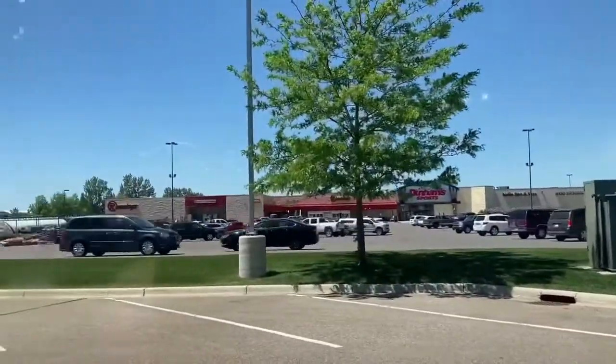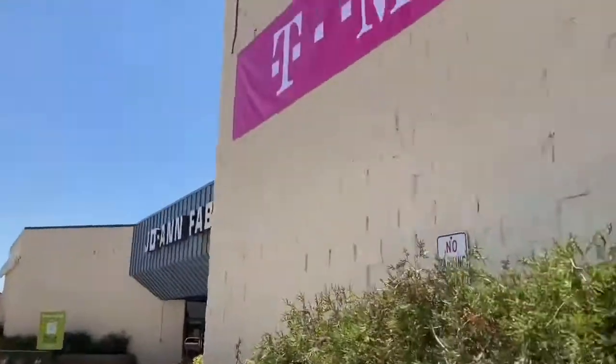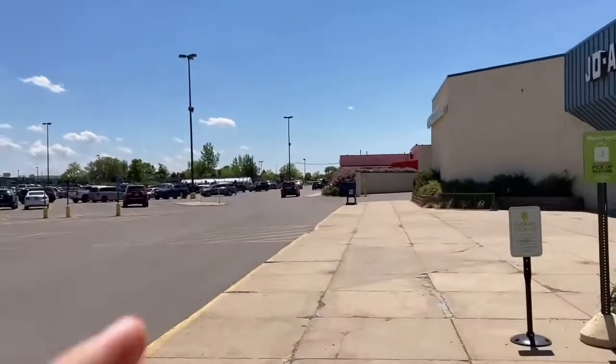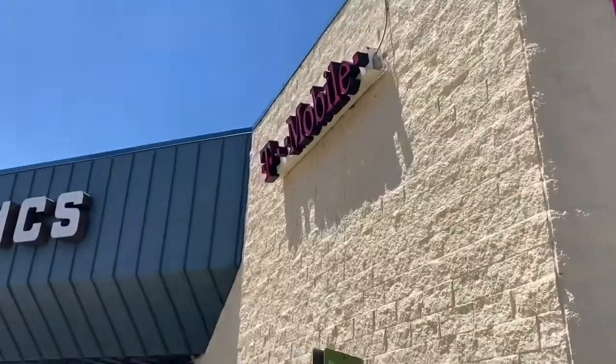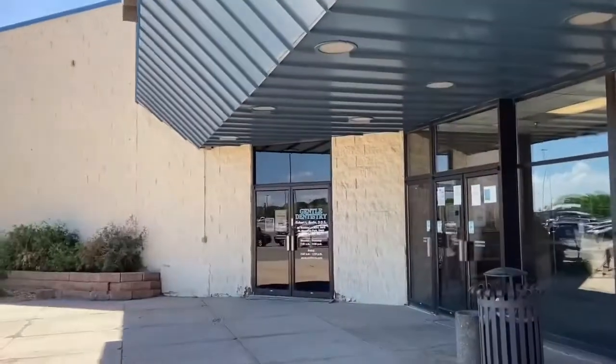Hutchinson Mall. Hi. There's like a Marshalls right there. And this is a mall which has a T-Mobile. Little store right there, Joann Fabrics and T-Mobile. And we're gonna go in there in a sec. Here there's a GNC. There's a Gentle Pharmacy thing.